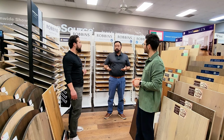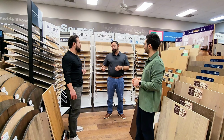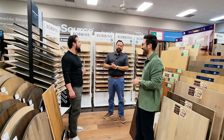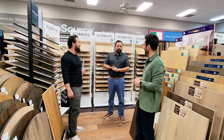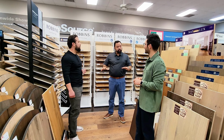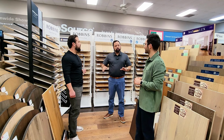People are not afraid to use color now, where in the past it was just white everything, base grade. Gray. Millennial gray. Everybody's so over the grays now. My designers are not picking grays anymore. Like we talked about over there, things are going back towards traditional. I'm selling a lot of natural stone, a lot of natural materials.